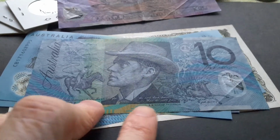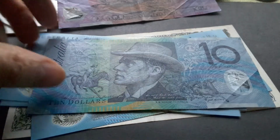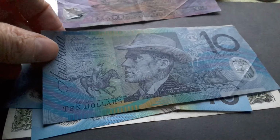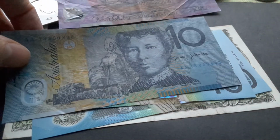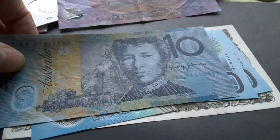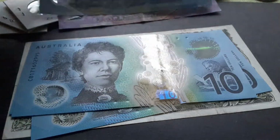Also, if you notice, the banknotes printed before 2002 don't have the names of the people on them. So sometimes people go, oh, this banknote is missing his name, must be an error. So that is Banjo Patterson, who's a poet. This one has Mary Gilmore. So if they're missing their names and it's dated 1993 to 2002, then they're not errors. That's the way they were printed.